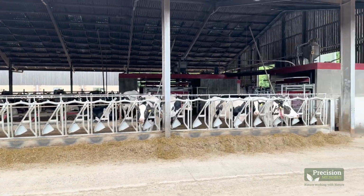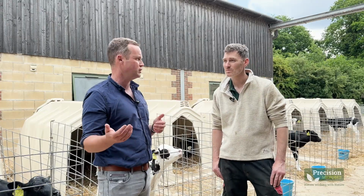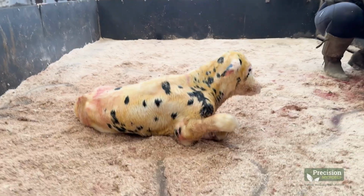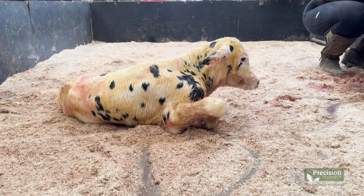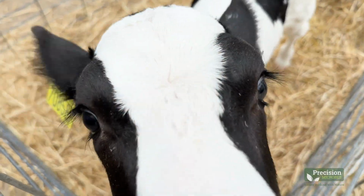You love attention to detail, you love looking at metrics, you love seeing where the improvements are, and I suppose you were challenging us on where Precision fitted in. But let's get back to basics. Talk about calf health management, because I just landed as a calf on the ground. It's an all-year-round system, there's calves coming all the time. What are your key focuses with calf health?